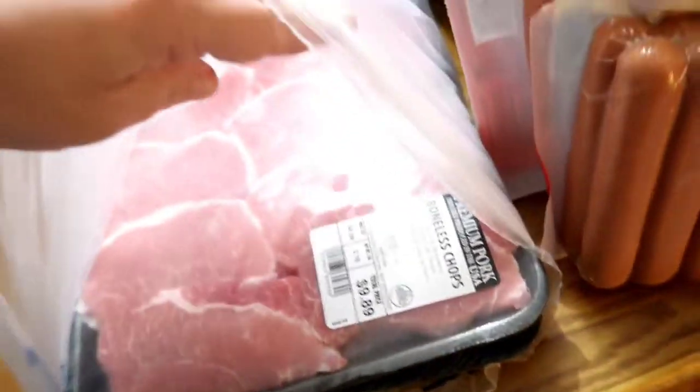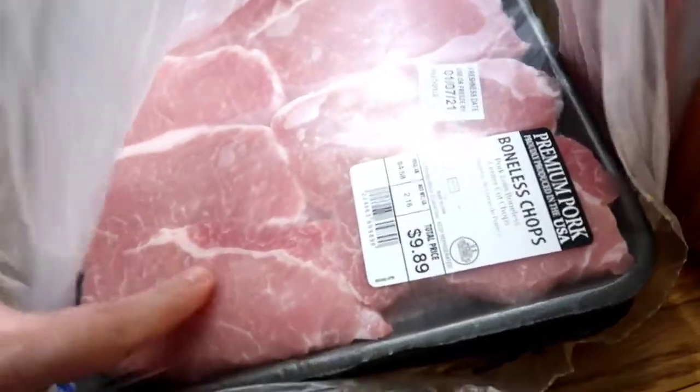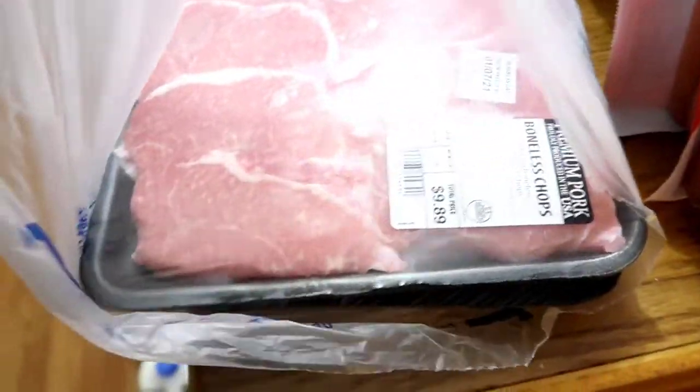I've got a cucumber just to take with me to work. And then down here I have, let me move this cabbage out of the way. Down here I have 2 packages of boneless pork chops, and I'm going to split this up. I think 1, 2, 3, 4, 5, there's 10 in here.